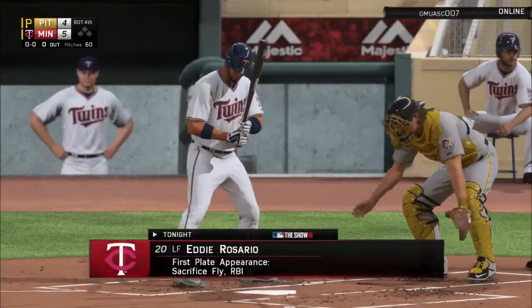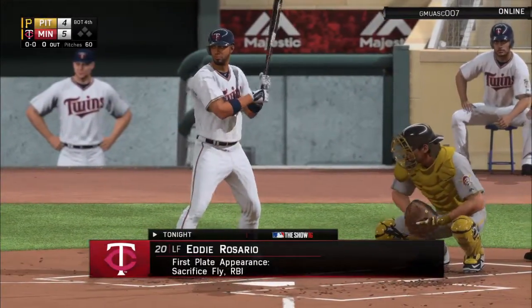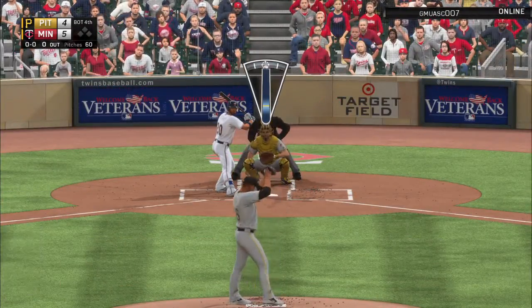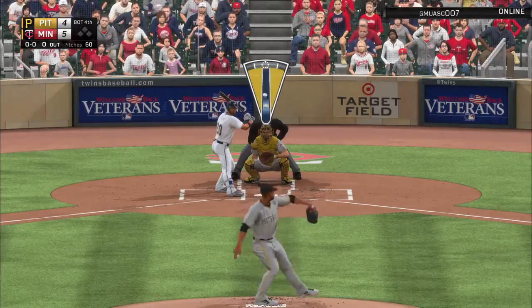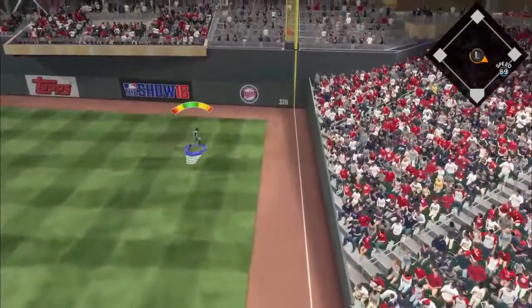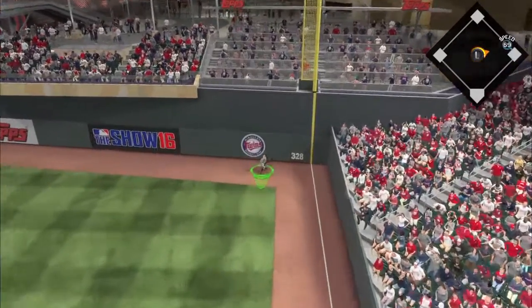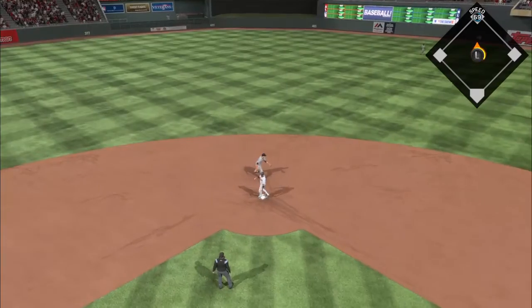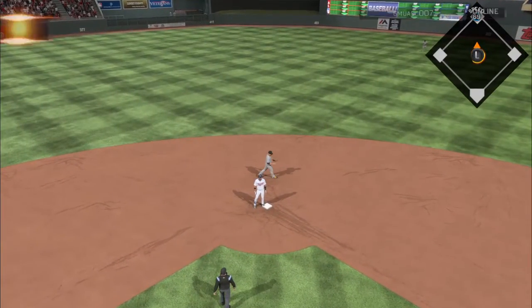Eddie Rosario is set to lead us off in the home half of the 4th inning. Left fielder, Eddie Rosario. Hit hard toward the right side. And that's by him down the line in right field toward the corner. Around first on his way to second now. Not in time, and he's in there with a double.